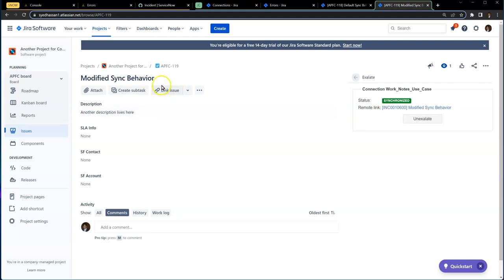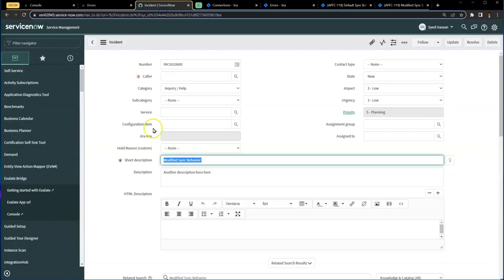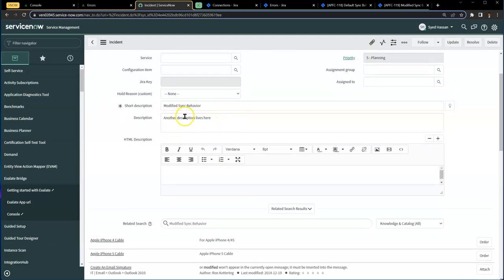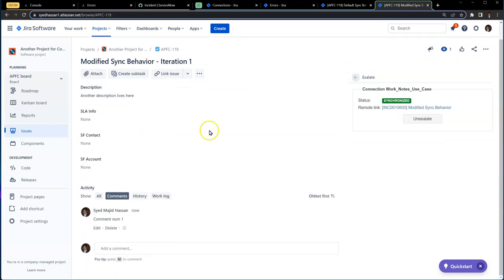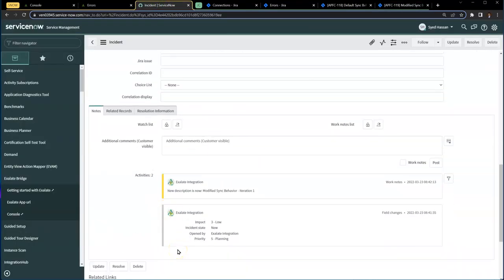That's that one triggering. But if I now make a change to the summary, this change should not reflect on the short description, but rather this should log a work note saying that the new description is now the modified sync behavior iteration one, or whatever the case is. And yeah, your original short description remains untouched. Everything else works pretty normally. So you can add comments, and they should appear as normal work notes. Just wait for it.